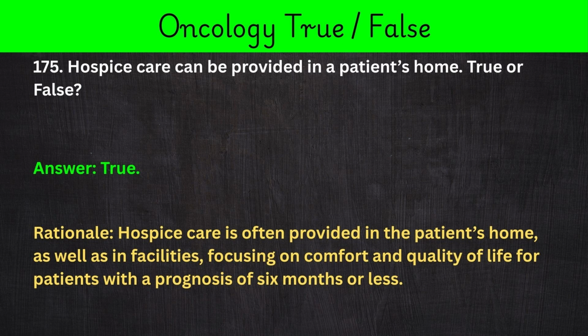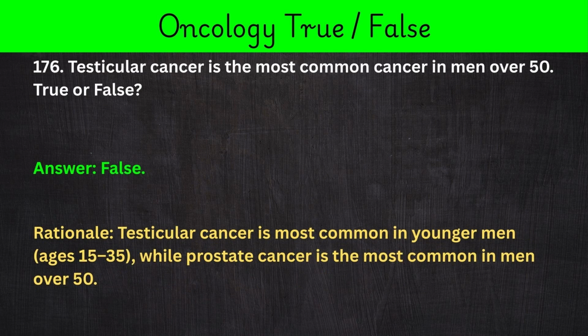175. Hospice care can be provided in a patient's home. True or false? Answer: true. Rationale: Hospice care is often provided in the patient's home, as well as in facilities, focusing on comfort and quality of life for patients with a prognosis of 6 months or less.